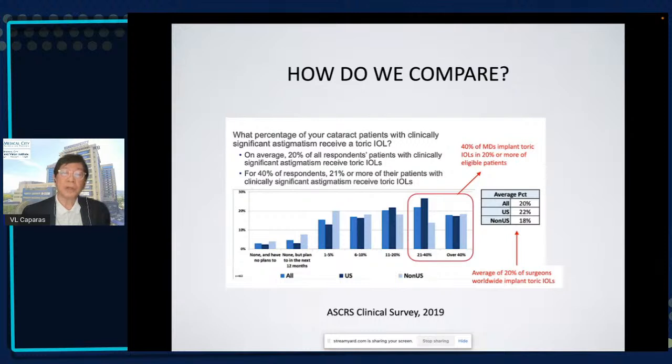So how are the other countries doing? How is the US doing? How are the non-US countries outside the Philippines doing? Well, the last clinical survey of the ASCRS in 2019 showed that 40% of surgeons would implant a toric IOL in one-fifth of their eligible patients. It's a little higher in the US, a little lower in non-US, but the average is about 20%, which is much higher than what we saw in the late 2000s, and definitely higher than what we're seeing in our hospital, and I would project outside TMC.